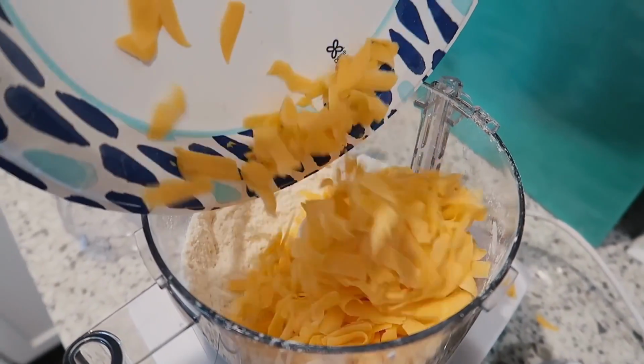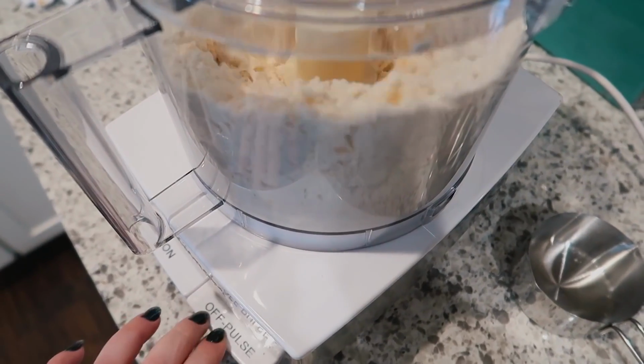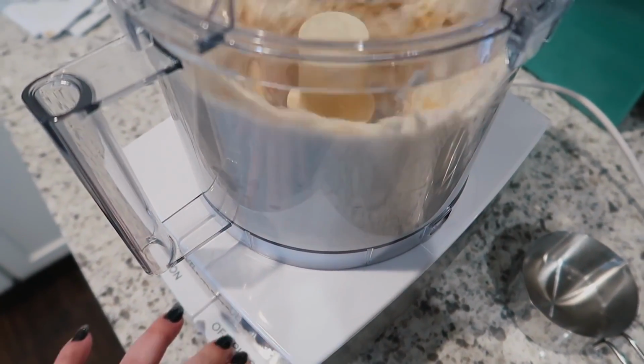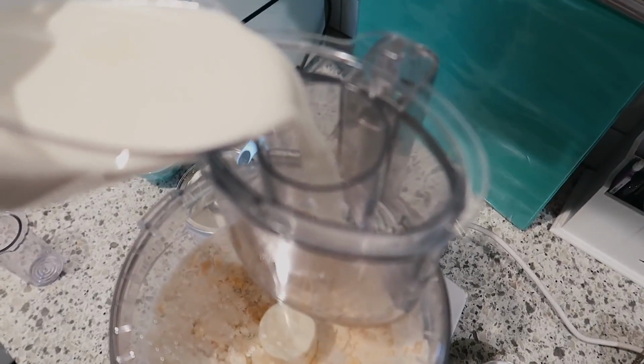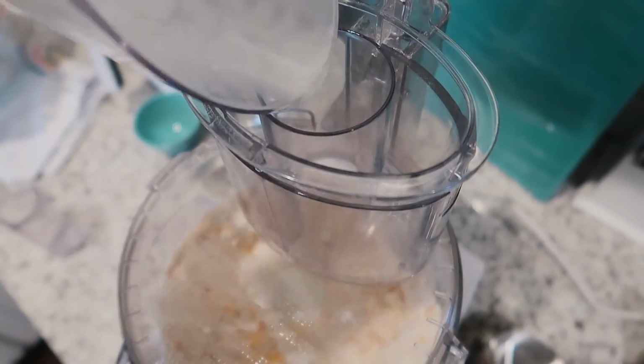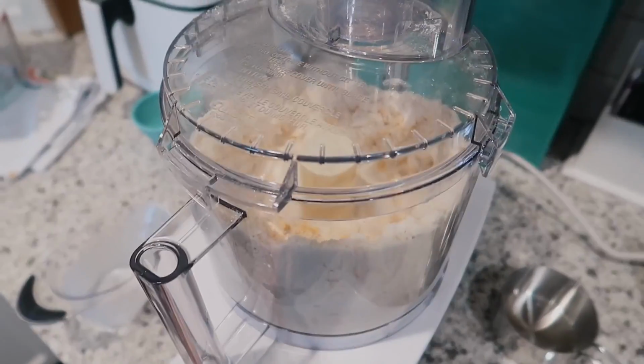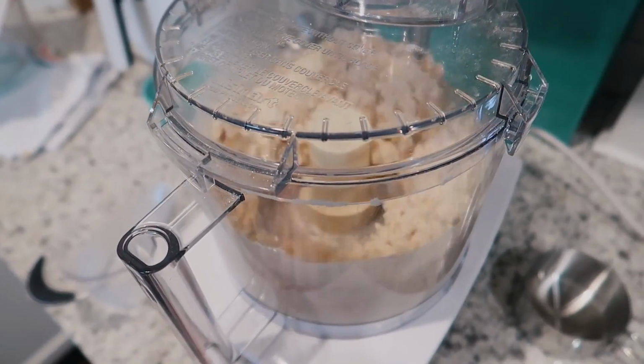And after that, you can just add your wet ingredients until it comes together. The food processor makes this super easy to put together. You don't have to knead it, you don't have to roll it out, you don't have to get your counter dirty. Super simple. So I'm going to go ahead and pulse that milk in. You can also use half and half if you don't have milk on hand.